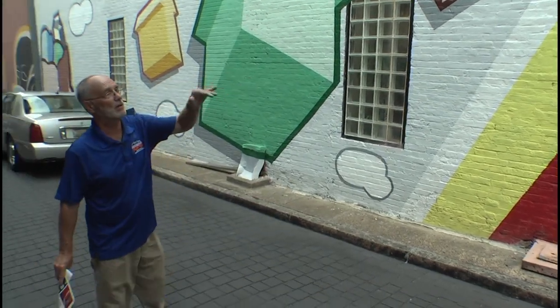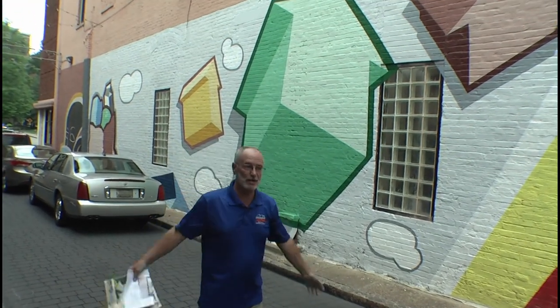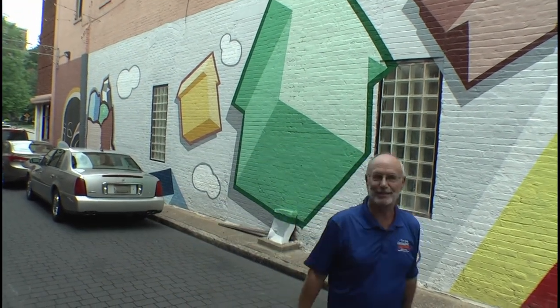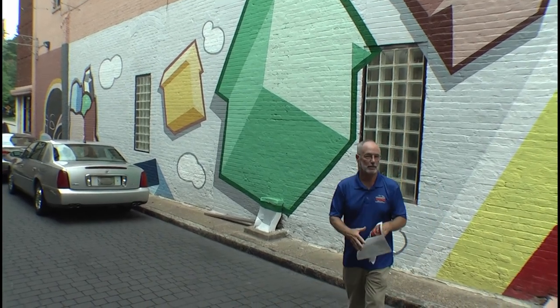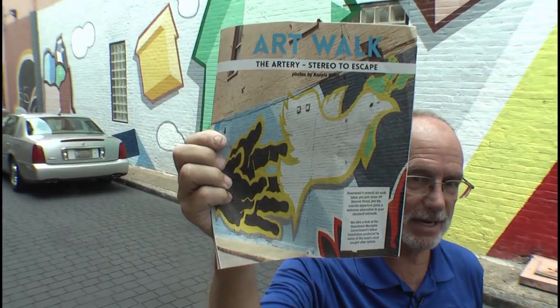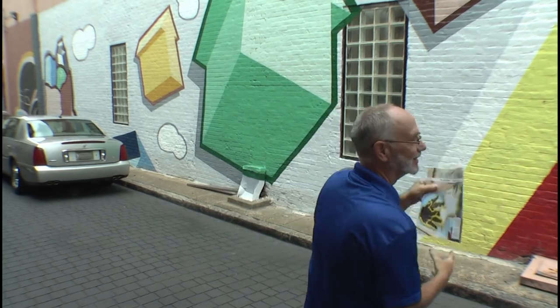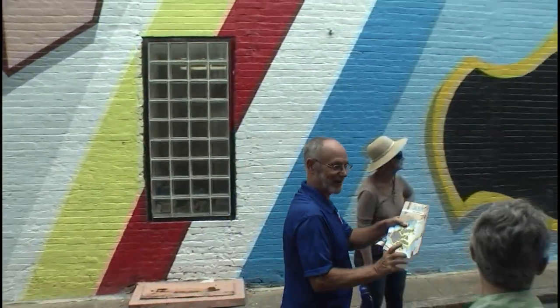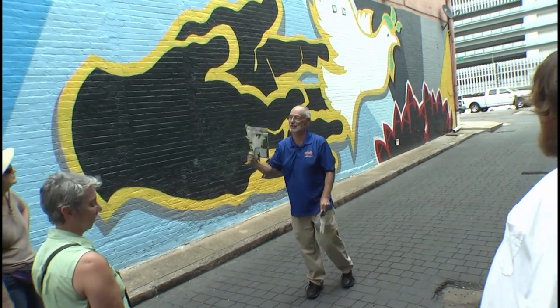Like the glass bricks on the wall there. The lights are new. Today at 5 o'clock, which I might as well mention, we're right here on August 10th, 2019, we'll be dedicating what's called the Artery. The Artery. This is out of the Downtowner Magazine. Here's the Artery in the magazine. Downtowner's been around since 1991. Jody Vance, give her credit for that.